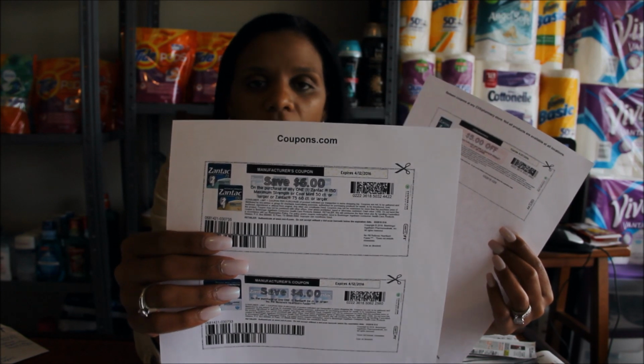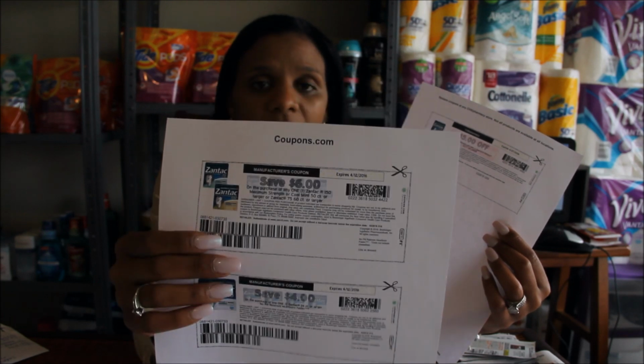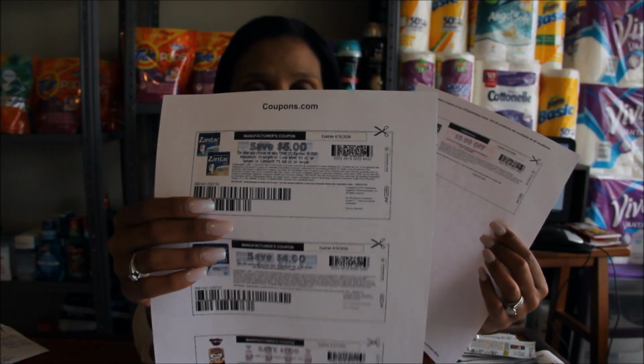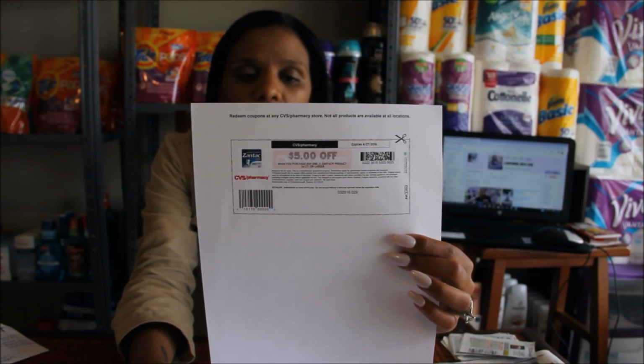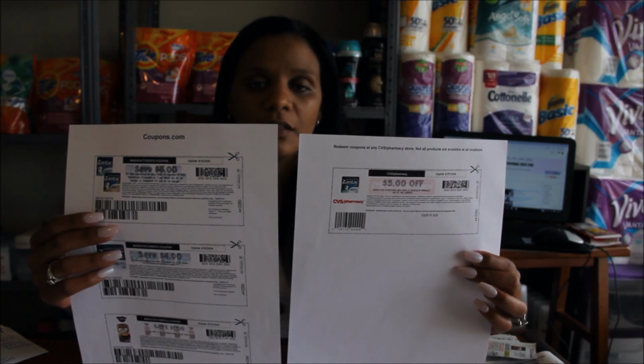So what are we doing? Coupons.com has a $6 off Zantac coupon. Please go and print this coupon. $6 is a lot of money to get off on one item. Combine it with this coupon, because again, you can combine the two together. That is going to give you $11 off. Why are we talking about Zantac? Because starting this Sunday, there is going to be an $18.99 rebate back on Zantac, which means you have to pay $18.99 out of pocket. But if you have these two coupons, that's already going to give you $11 off.